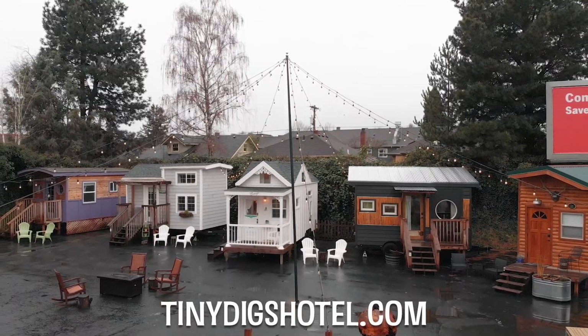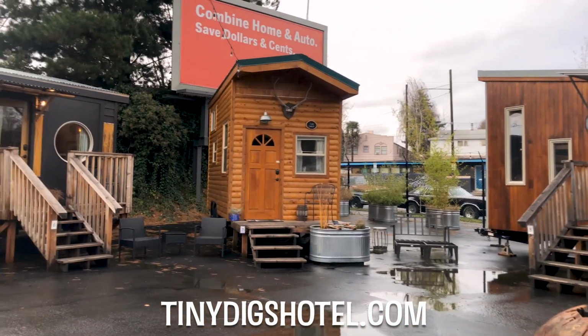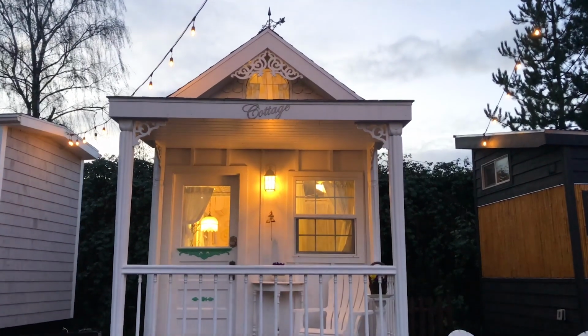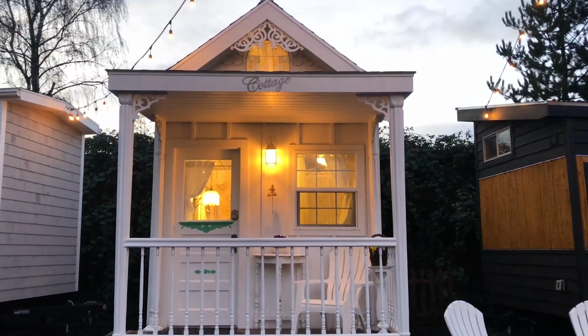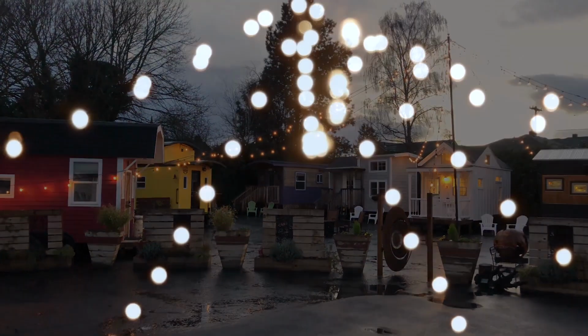So we rent out tiny houses as a hotel so people can try out the tiny house lifestyle. We wanted each house to be designed differently. So if somebody came and said, I'm thinking of living tiny, they would have different style houses to go in and see.